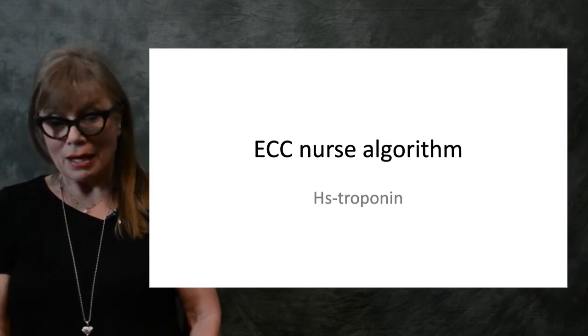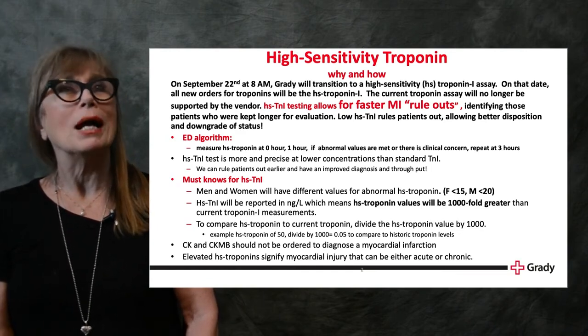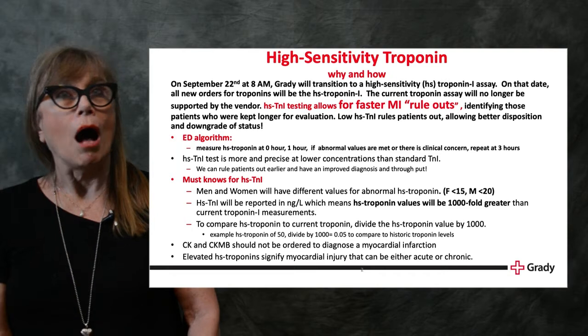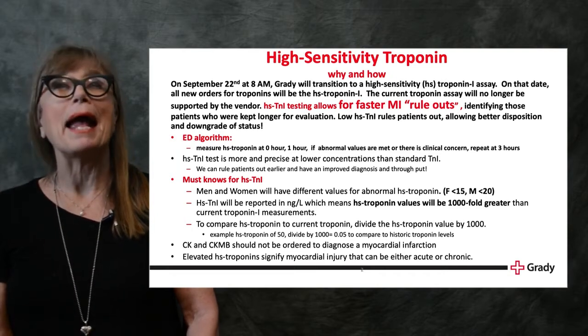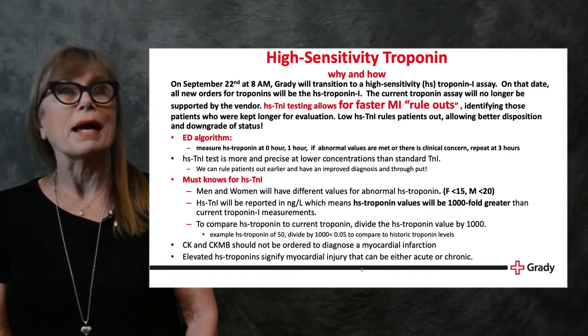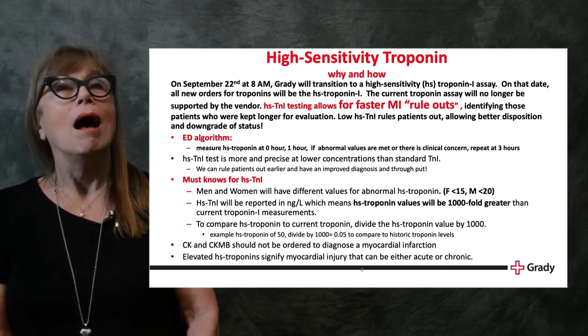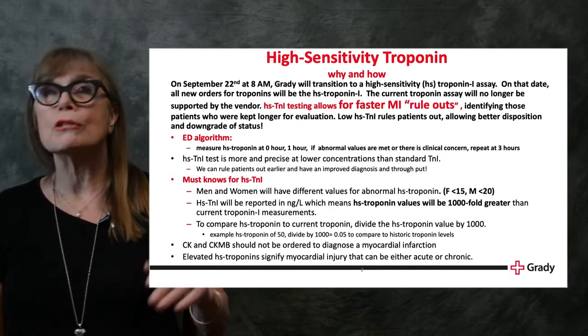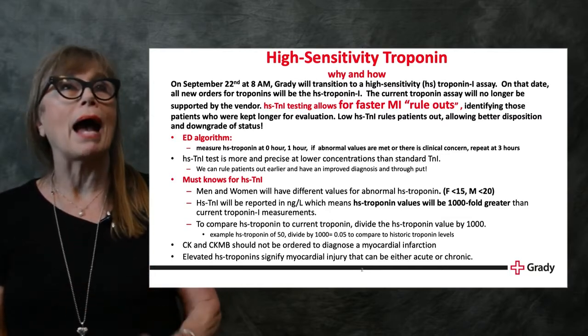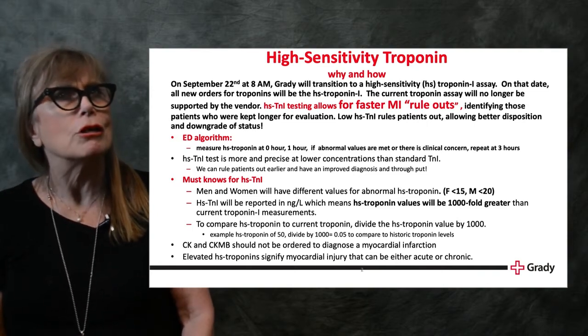Welcome. So, why are we going to high sensitivity troponin, and what is it anyway? On September 22nd at 8 a.m., Grady and all Emory facilities will be transitioning to high sensitivity troponin I assay. On that date, all new orders for troponin will always come back as high sensitivity troponin. Now, what does that mean to you?